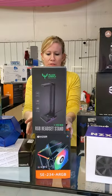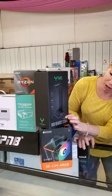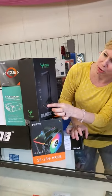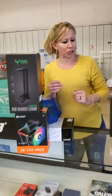This is a cute one, it lights up for your headphones. It charges your headphones, and sometimes has a wireless charger for your phone. It's all different. I didn't really look up that much into it.